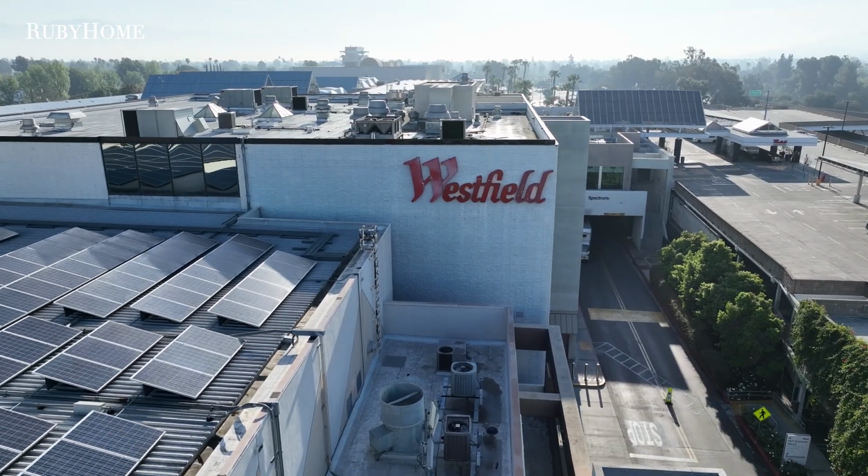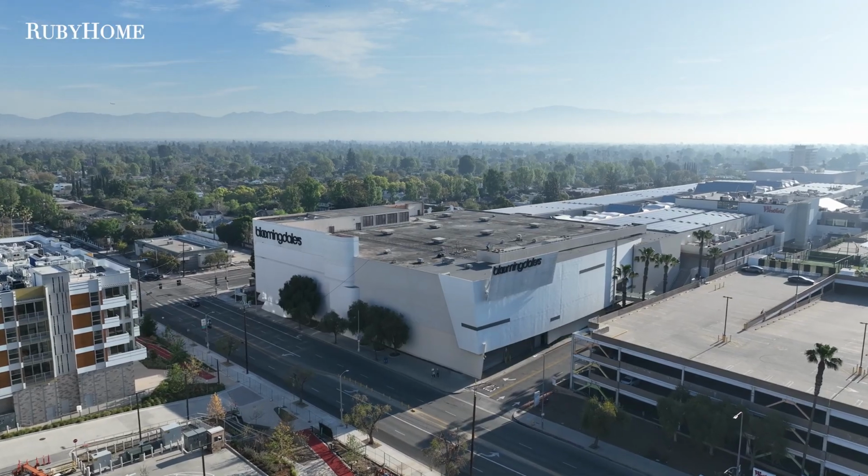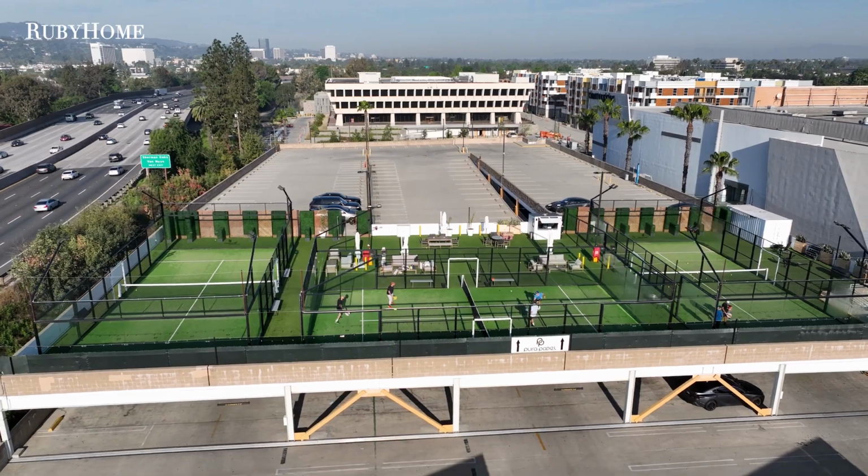Then there's the Westfield Fashion Square, a premier shopping destination offering a sophisticated retail experience. This indoor mall features over 140 stores, including major department stores like Bloomingdale's and Macy's. It includes specialty boutiques too. Now get this, part of the rooftop parking lot has cleverly been converted into a paddle club.